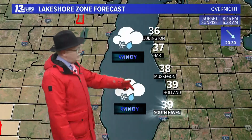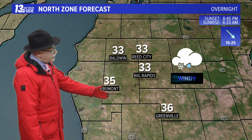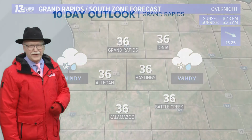Tonight, though, a mixture of rain and snow. It'll be windy at the lakeshore, mid and upper 30s. So what does fall will eventually melt. Little better chance of accumulation, especially grassy areas along US 10 northward. You'll be in the low 30s and mid 30s around Fremont and Greenville. Well, it will be just rain and snow, and rain mixed with snowflakes. Still windy here in the Grand Rapids area. Overnight lows right around 36.